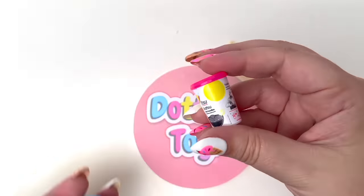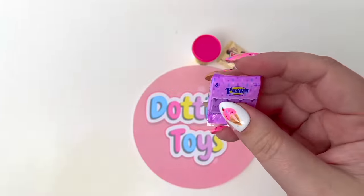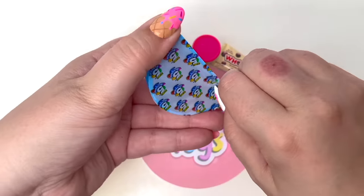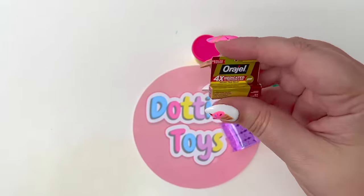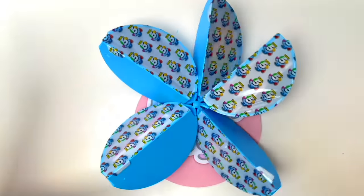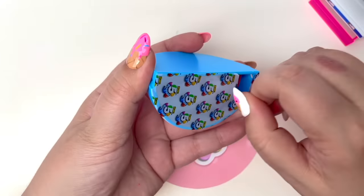All right, so we got some more of the Itsu rice noodles. Yay. We got the Peeps. This time we got the purple ones. I love this shade of purple. What is this? All right, so we got some of the Orangel. Brand new to my collection. All right, feels like we have a shelf or a cart and we have another shelf. And here's our shelf all put together.